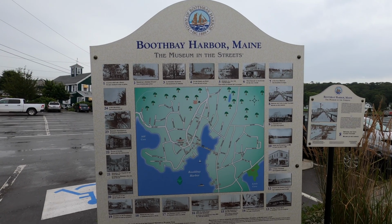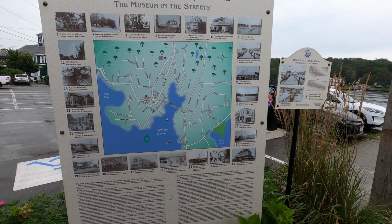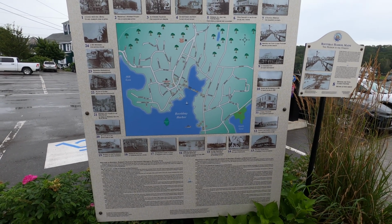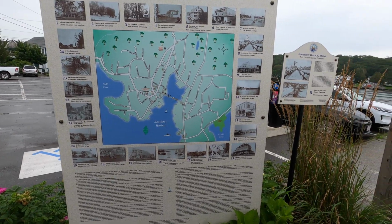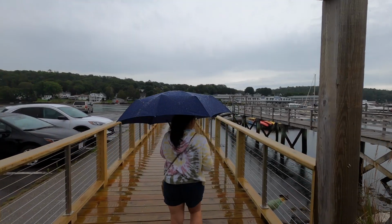Let's go walk the little footbridge that takes us to the other side. The museum in the streets. Here's a little map. I'm sure you can pick up one on paper. It takes you to some of the historic places. Looks like there's easily, well, there's 24, 25 places. And here's the footbridge, built in 1901.